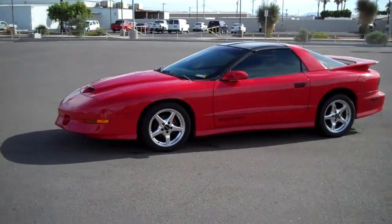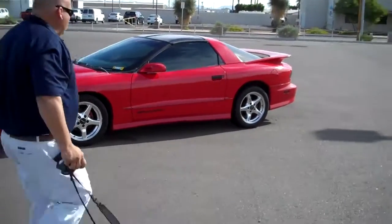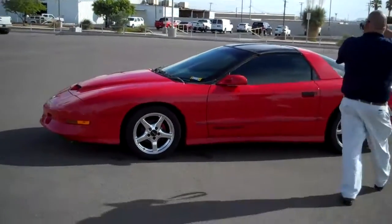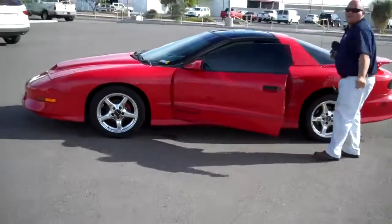So whoever buys this, I hope you appreciate it. And I really do hope this goes to a good owner who's going to take care of it and appreciate all that's been done to it and all the TLC that went into this car. Thanks. Push the red button.